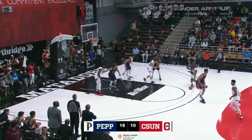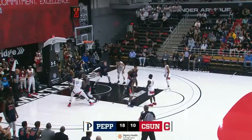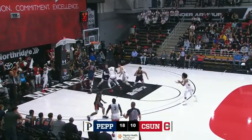And love how they're defending. They're just getting into the Matador defenders, and down goes Gomez. Pretty doggone good, though. 18-10. Pepperdine leads CSUN with 12:05 to play in the first stanza.